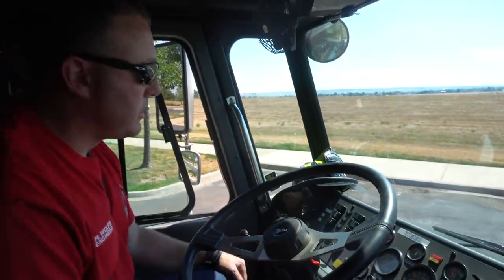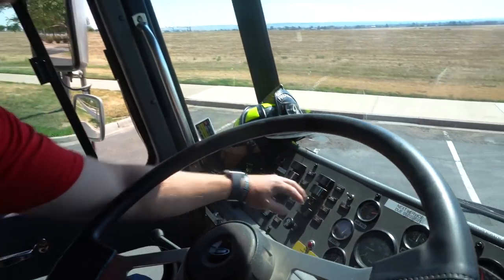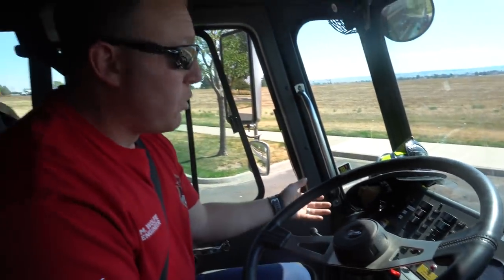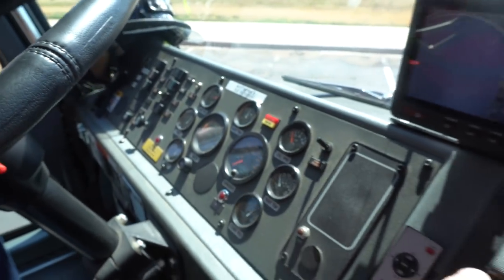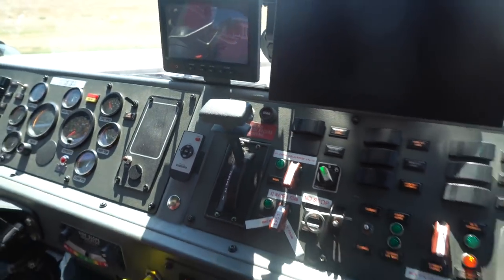Like most of our apparatus, there are no keys for these. The master switch is here, and then we can start and stop the engine here. Our master light switches are here, which activate the emergency lights. This is a four-wheel drive capable vehicle, so we have those switches here. Normal gauges as in any other vehicle: speedometer, RPM, our transmission shift.